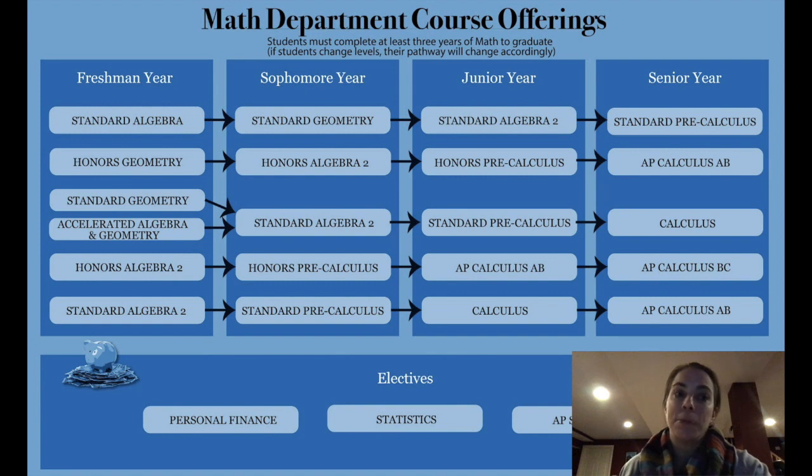The math department also offers a few co-curricular activities. Each year we field a team in the Fairfield County Math League competitions. And we also have students participate in the American Mathematics competition each year.